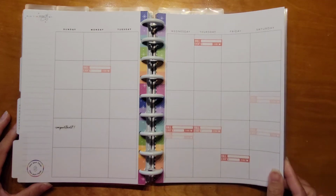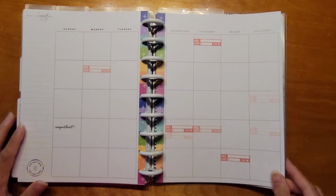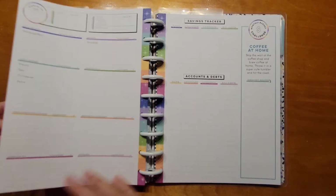And we're hoping to sell our old house pretty soon. So we'll see how that goes. Anyway, we'll see where these numbers go.